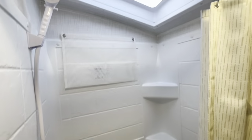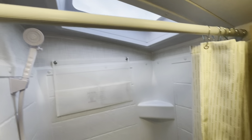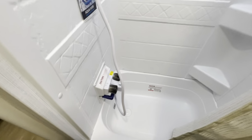tub surrounds with the skylight. Again, I'm 6'5". It's really tight. So I would say 6'2", maybe comfortably, but you got the curtain, you got the shower miser.